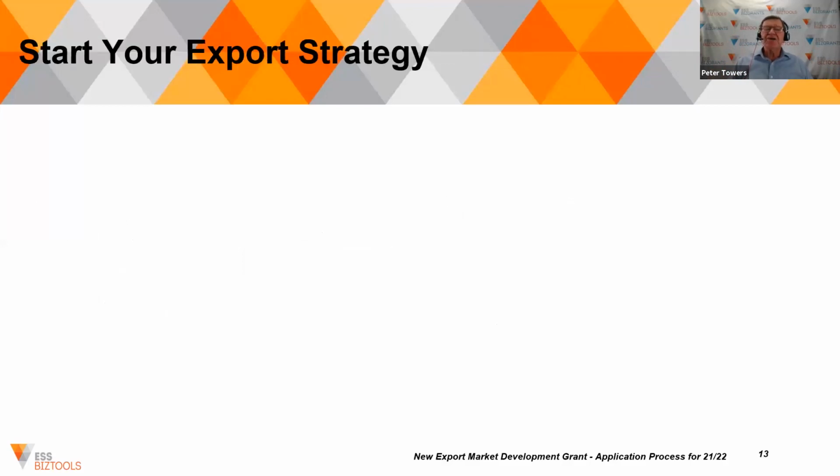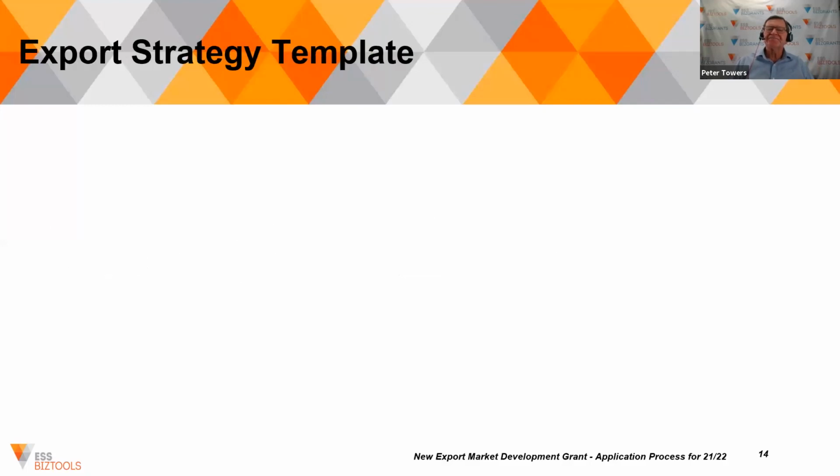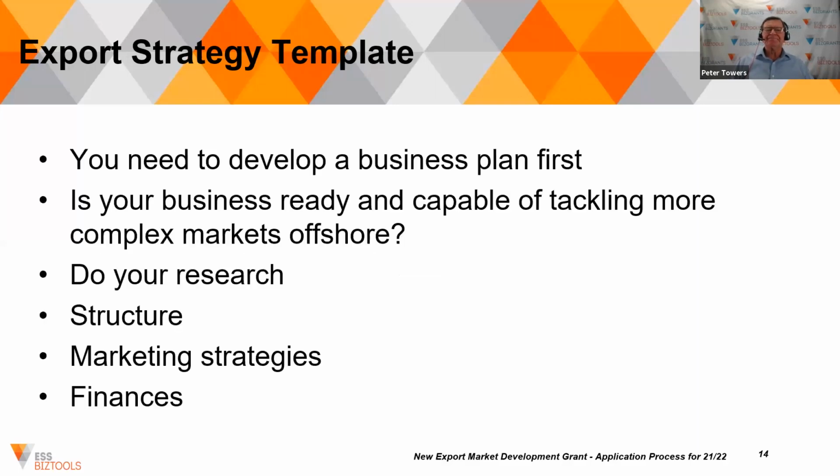And then we get to starting your export strategy. And again, this is for tier 1 applicants. Austrade seem to be very keen in these amendments to try to help businesses to get themselves into the right frame of mind, the right attitude if they're going to export. So the aim is to create a solid, well-structured export strategy tailored to your business. And we have an export strategy template.